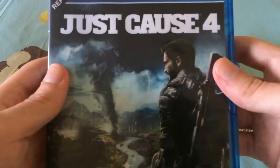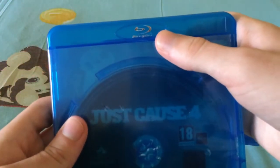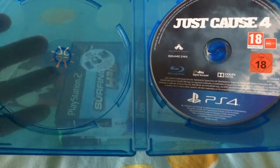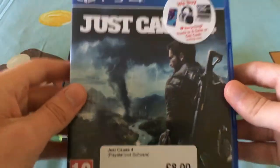And secondly, the game isn't even in a proper PS4 case, it's in a freaking Blu-ray case. You know, like what Blu-ray movies come in. As you can see the Blu-ray logo right there. And yeah, it has 2 slots for 2 discs inside. The cover is just a cheap printout, and the case is just not a PS4 case. So I bought a second copy so I can have the actual cover art and have the game in a proper PS4 case, so it looks more natural in my collection.